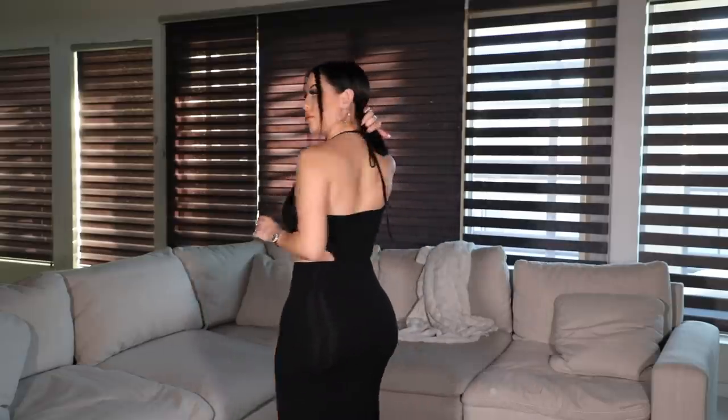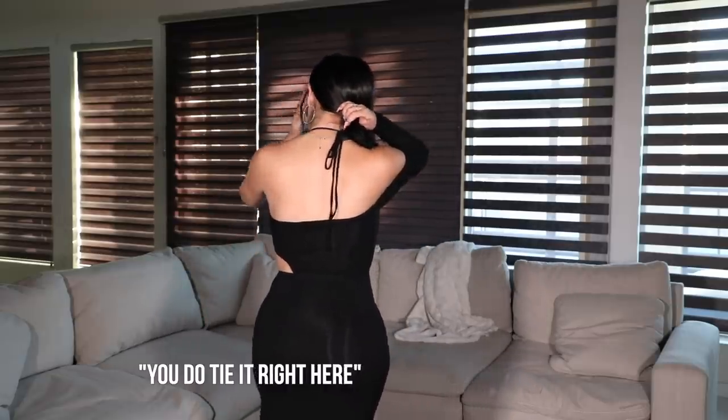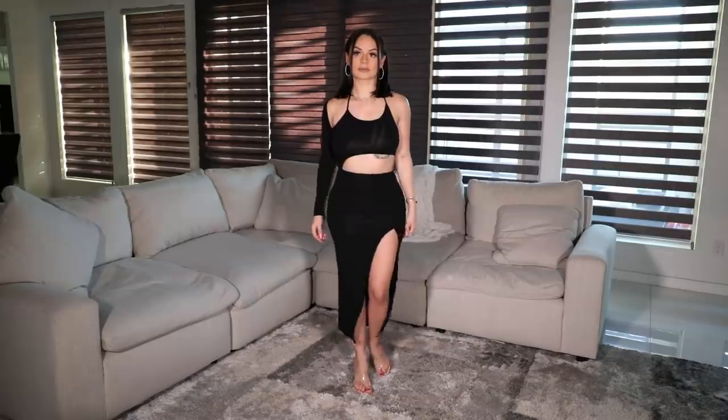Okay, so it is this one dress. It is not a two-piece, it is a dress. I like how it has one sleeve, no sleeve, a little top, kind of gives it the illusion of a two-piece, but it's actually a dress. And then from the back, you do tie it right here. As you guys can see, it is not see-through. So this one's super cute to go out to the club, to dinner, to the beach. By the way, I just realized that my sleeve had fallen down, but the sleeve does go up like this. And I am wearing this one in a size small.